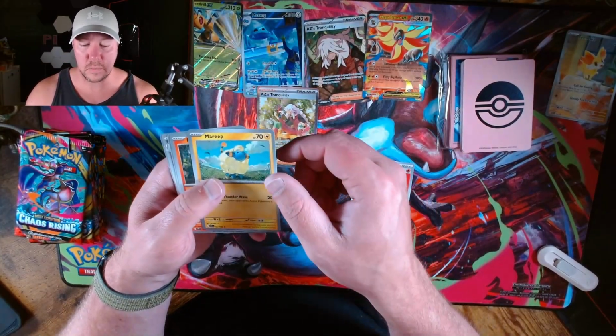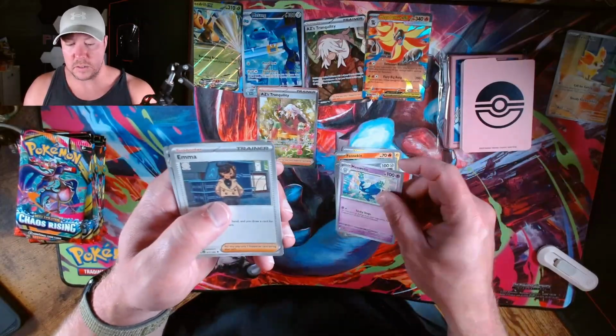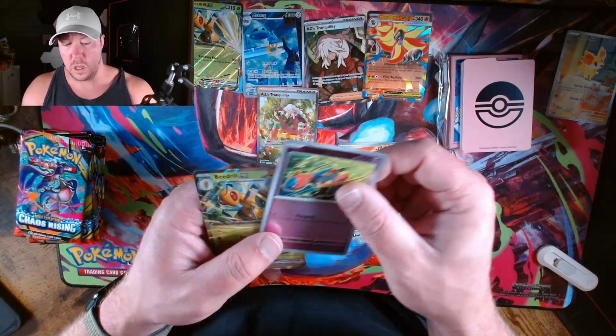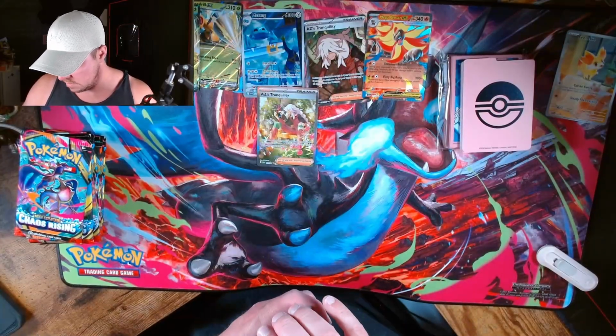Basic Energy, Myreep, Fennekin, Baltoy, Metang, Meowstic, Emma, Garbodor, and another Beedrill EX. That first Beedrill EX is crazy bent, by the way.